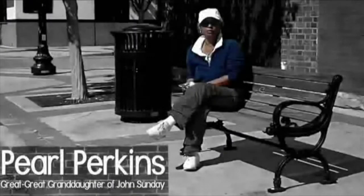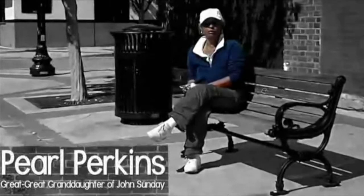My name is Pearl Perkins. I am the great-great-granddaughter of John Sunday, who was a large property owner in Pensacola. Jenny, of course, was John Jr.'s mom. She was a slave of John Sr., and John Sr. took Jenny in at a very young age, because she was not accepted in the black community because of her complexion, and was not accepted in the white community because of her complexion. So he took her in as a day maid or a housemaid to help him and his first wife, who apparently had quite a few children too.